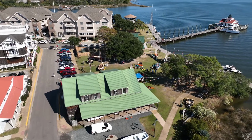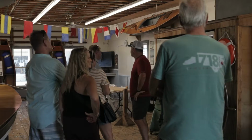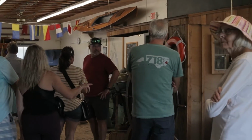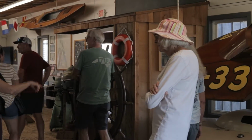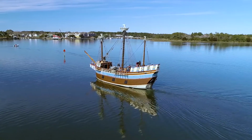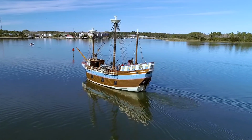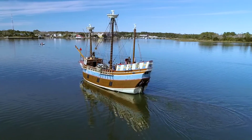So the Roanoke Island Maritime Museum has always been a boat building shop. Boats were built here almost forever. During World War II, boats were built here, some pilot pickup boats, even the Elizabeth II, which is on display over at Roanoke Island Festival Park, was built here at the Maritime Museum and launched right here behind us.